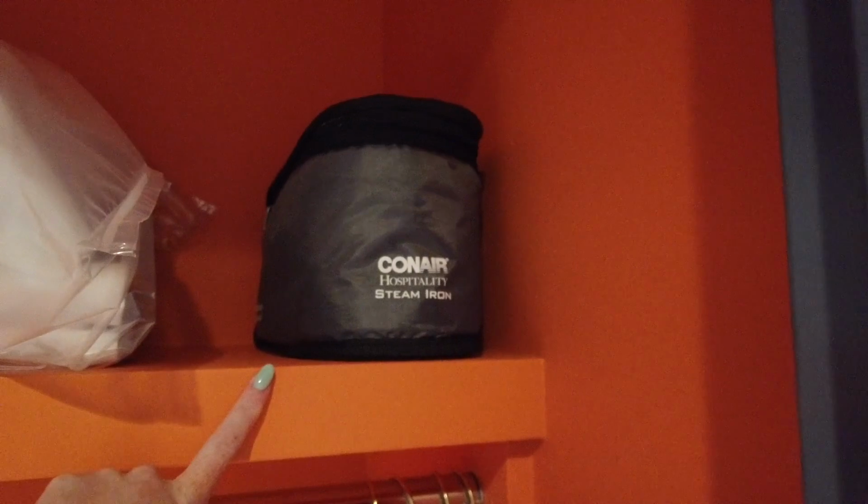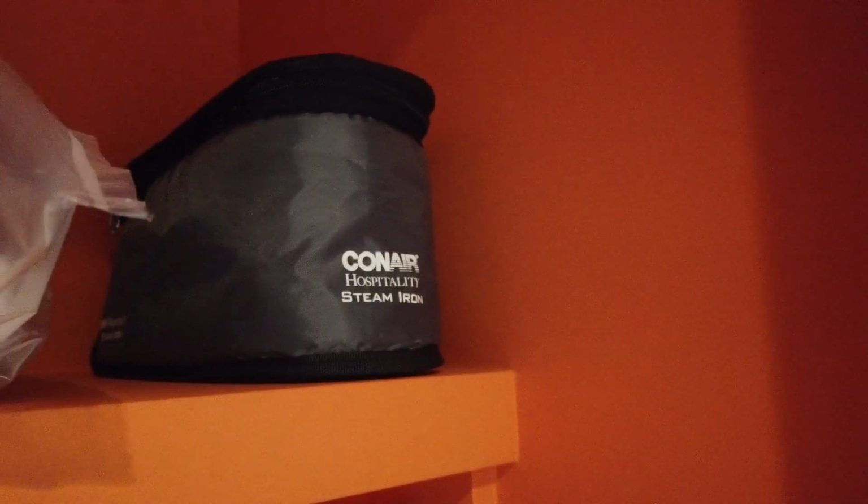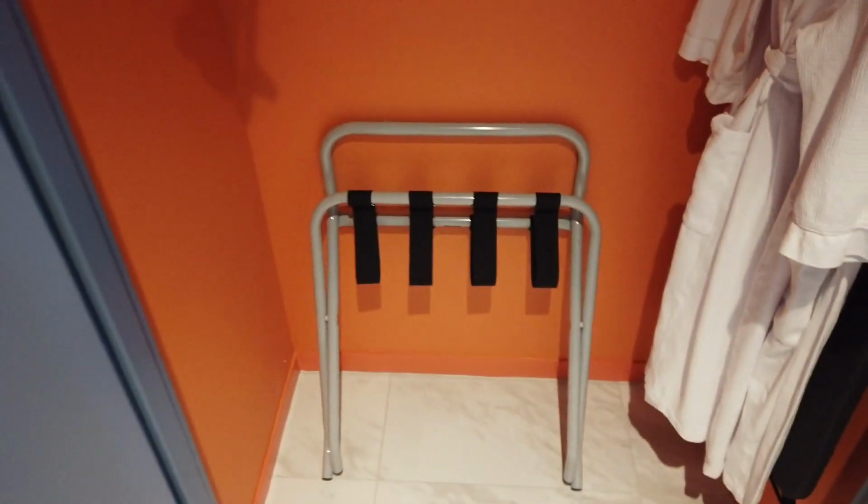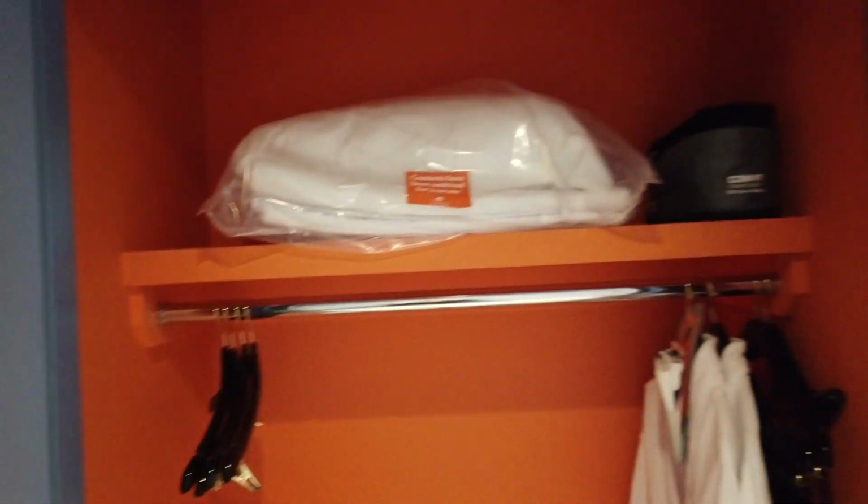I only see these in deluxe hotels in Disney World, so that's pretty cool. This is technically a deluxe hotel. We've got a couple little laundry situations, bathrobes, also a rare sight in Disney World. These are only at some of the fanciest hotels. Even my Contemporary room didn't have bathrobes. And they are Swan Reserve bathrobes. Ironing board back here, plus a luggage rack and some more hangers. Everything you need in there.